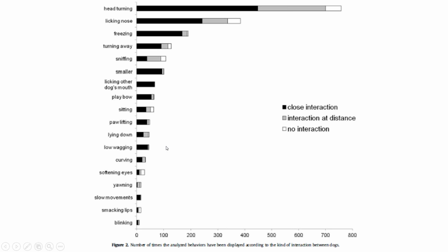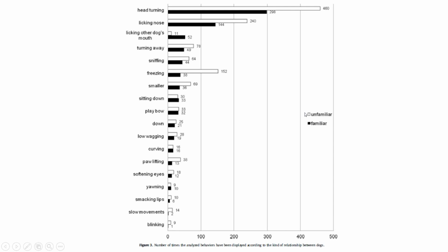Now, if you compare dogs that are unfamiliar with it versus dogs that are familiar, they did this with a series of known and unknown dogs, and they rotated through four dogs that were known to a bunch of dogs. This was incredibly labor intensive.